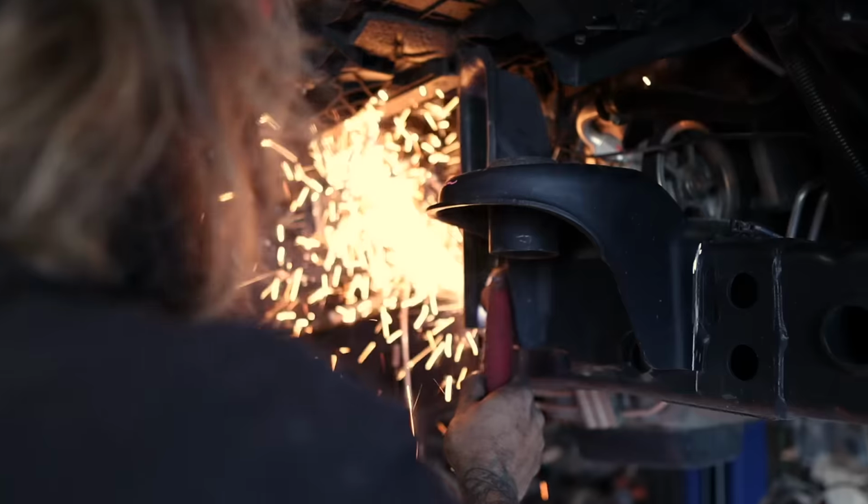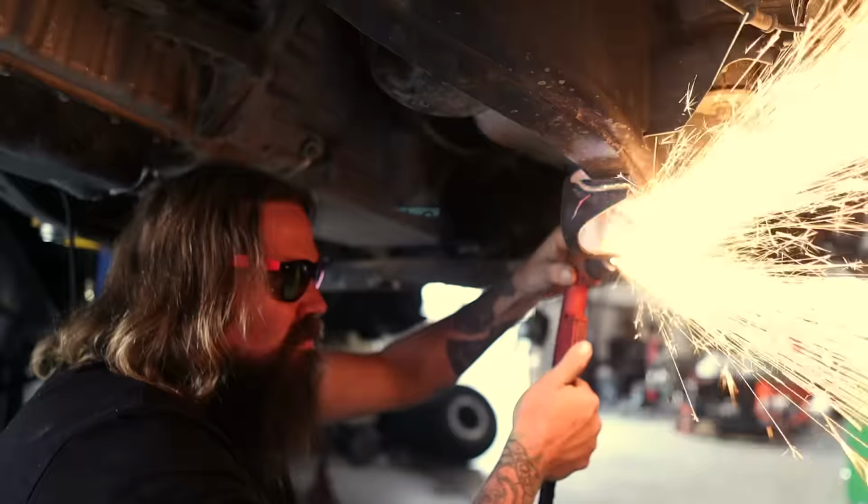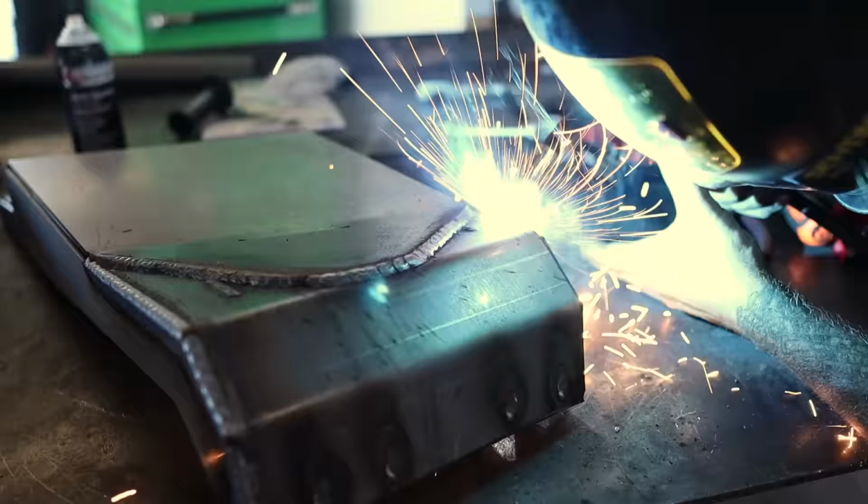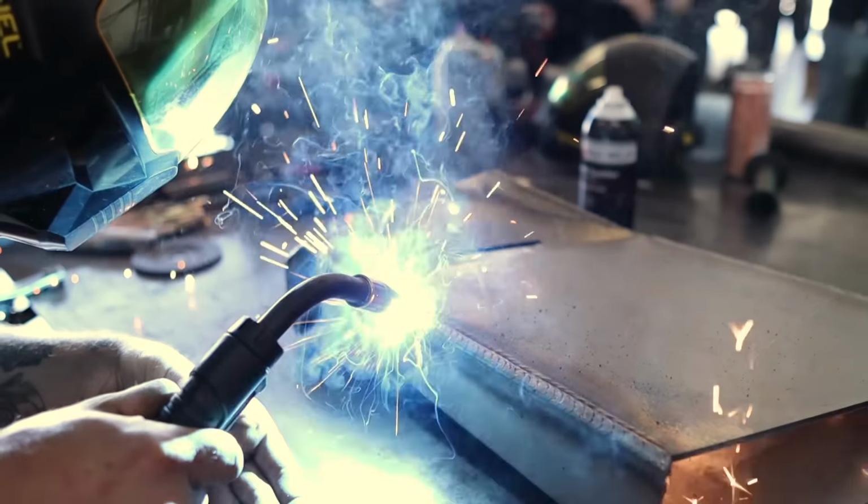So what was your favorite part during this whole build? My favorite part is actually cutting everything off, getting it nice and clean, and then once you actually start putting the first piece back on, it really feels like the project actually is in motion, and then you can really start seeing it come together. And that's one of my favorite things, and then obviously welding it all together is pretty fun too as well.